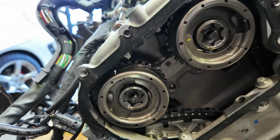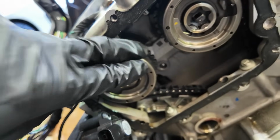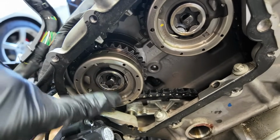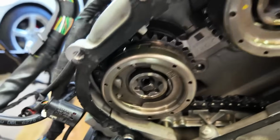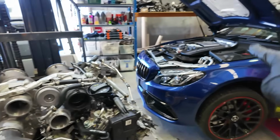I mean, I can't really tell. That looks pretty normal. And that right there is our cam adjuster. This is the thing we've been hunting, and we found it. Chain around it. Hard to tell if the chain's stretched obviously right now, but this is what we are going to be swapping onto that car, to that beautiful blue C63s.